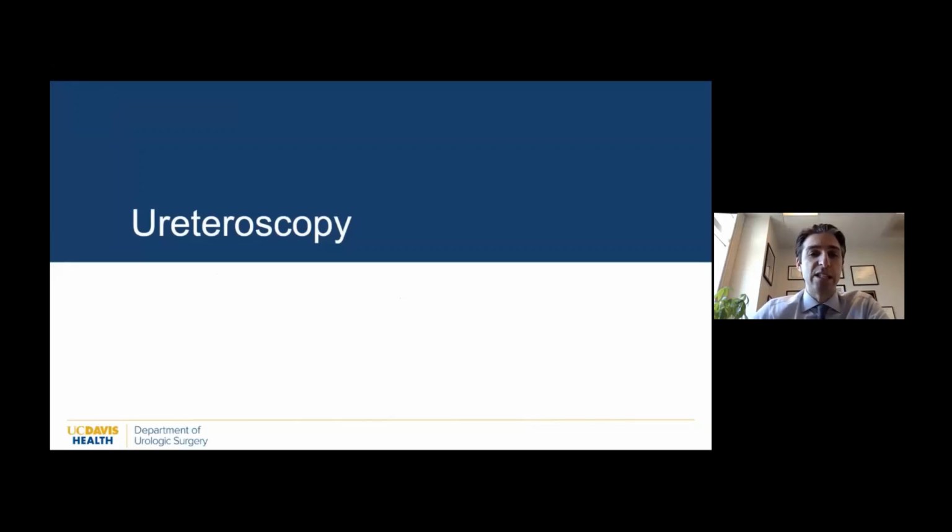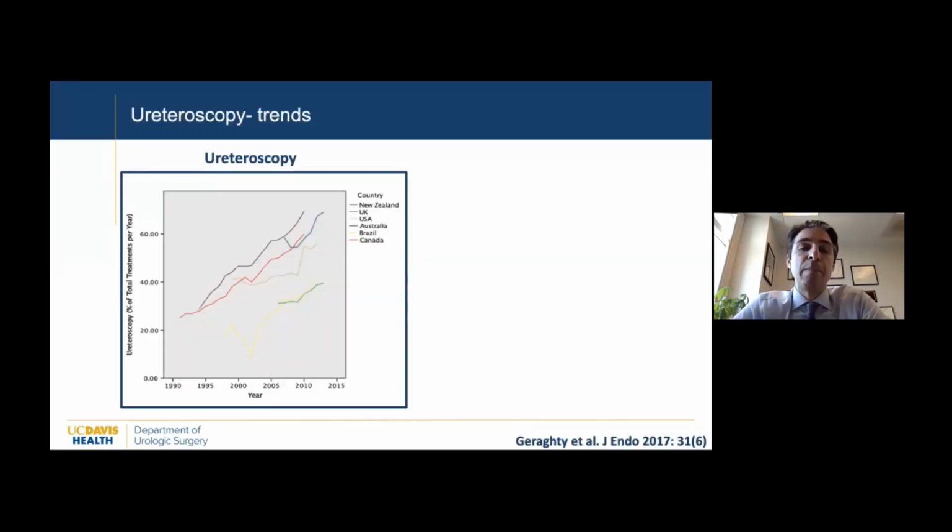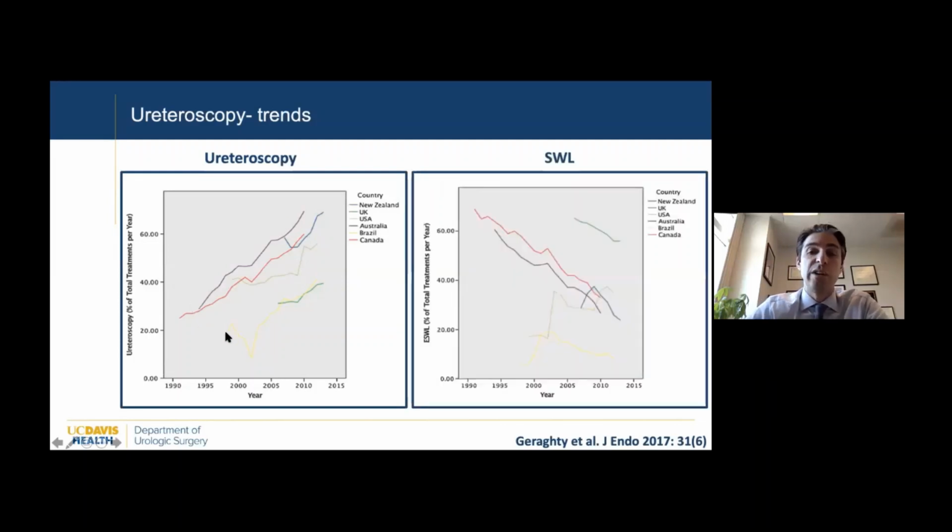So let's get into techniques. So ureteroscopy. The rates of ureteroscopy are climbing. Over the last 20 years, we can see that ureteroscopy as a percent of total treatments has been rising worldwide. The US falls in this brown line here that you can see, obviously climbing along with all the other countries reported in the study. Concurrently, we see a decline in shockwave lithotripsy. So essentially the ureteroscopy cases are taking over some of these shockwave cases. You do see a little jump in shockwave here, but for the most part, shockwave rates have been decreasing.